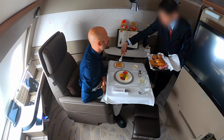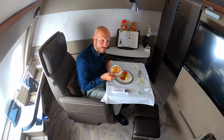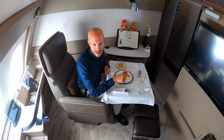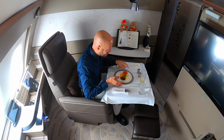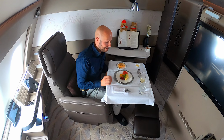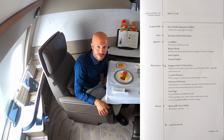So this is my healthy option, the fruit plate. Unfortunately, I go for the almond danish, so this is not really healthy. The champagne isn't healthy as well. And I don't go for butter. Also, it's pretty nice. I'm impressed about this. Great service, they are really friendly, the crew is well trained, and they do a wonderful, exceptional job here on this just 3 hours and 30 minute flight, hopefully it should be 4 hours.